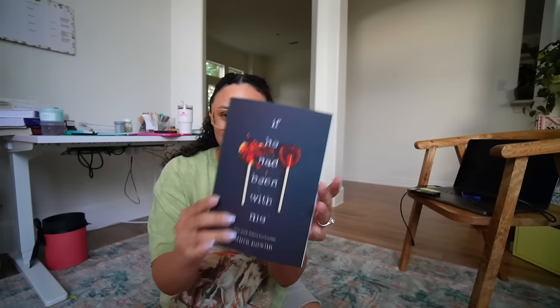If I buy books online, I always normally buy them from Amazon or Blackwell's, if I want a specific cover. So let's see what condition these are in. I'm nervous. I don't even really remember what I got. First book looks good. If He Had Been With Me.